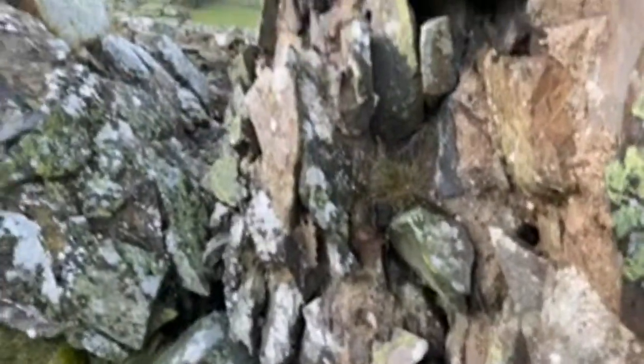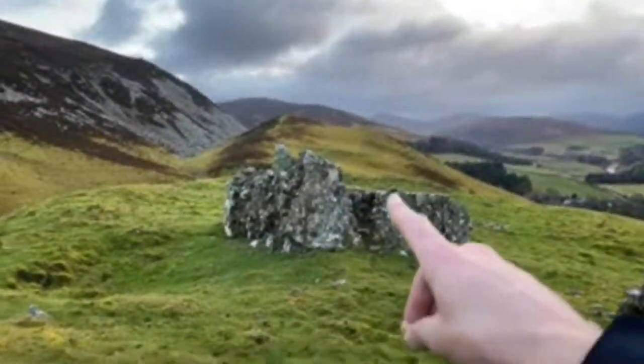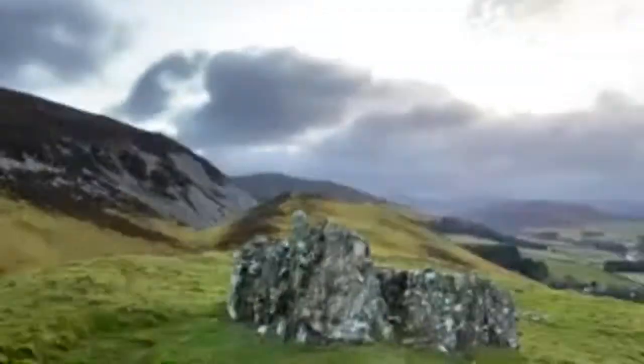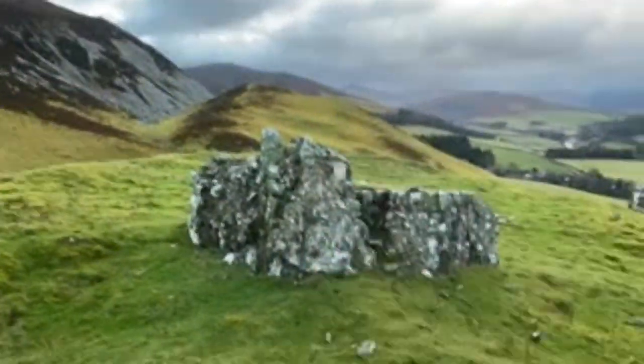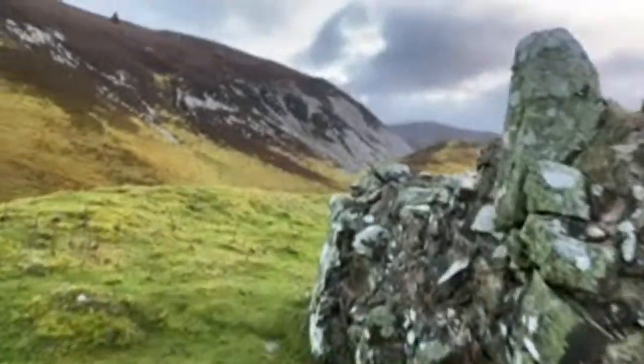So check out the mortar they use. How you doing, Epic? Just found a castle here, mate. Castle on a hill, no signposts. And look at the size of these walls. They're about 6 feet thick. That's about the same height as me. That bit here, it's probably taller, in fact. It is.